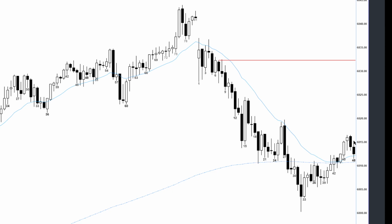48 pulled back briefly and sold off, tested the EMA and reversed up, closing above the EMA and holding above the body of 43, this inside bar. So what does that tell you? That tells you that there is a gap between the body of this bar and the body of that bar. So this may be more bullish than I thought.